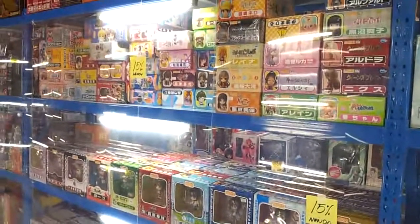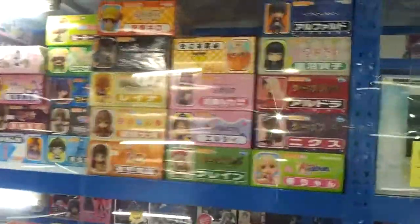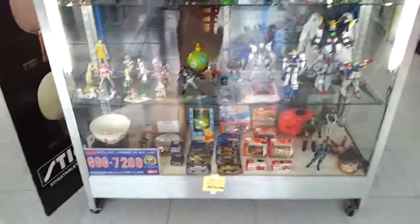Nendoroids. It's a lot of the Nendoroids from old to new. Saber Lion. Saber. Old to new Nendoroids. All original. Then here we're at the front display. We'll be updating this display more soon.